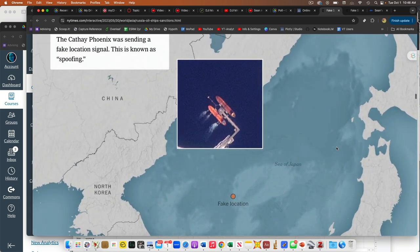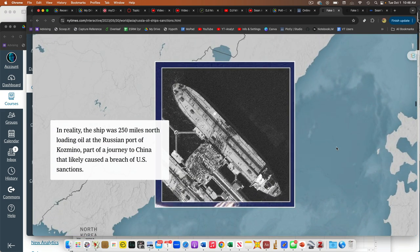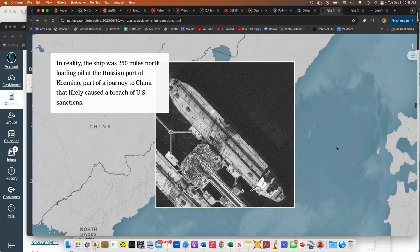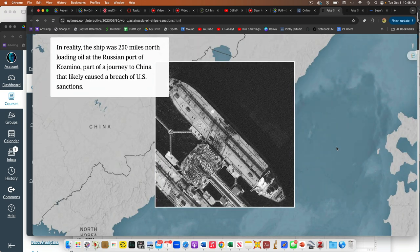So they have used a radio beacon to intercept the signal, or probably plug something in to provide a false GPS signal. So it's still using the system. The system is transmitting up to the satellite and reporting like normal, but the data that is going up to the satellite is incorrect. And so it turns out they're here, loading up oil to sell to China.